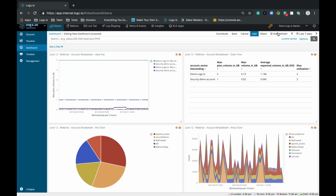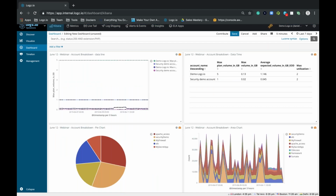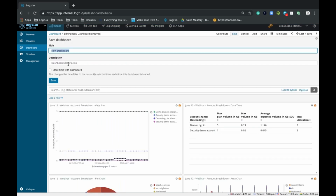This dashboard can be auto-refreshed every 5 minutes. It can be saved so that others can use it.